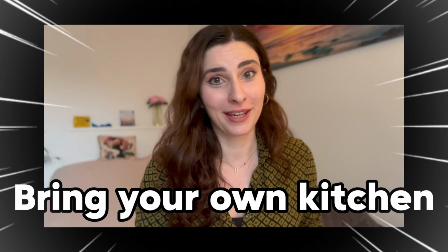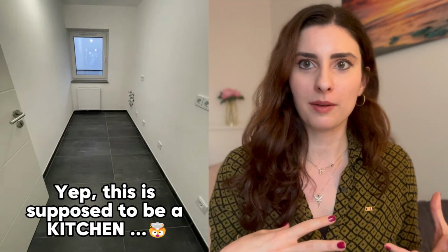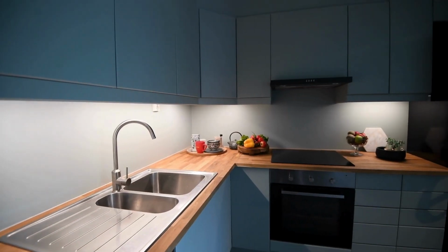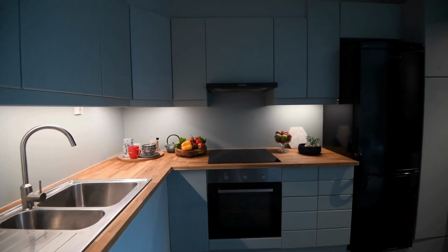Do bring your own kitchen. This was the biggest culture shock for me. German apartments that you're looking for to rent do not have their own kitchen. It is expected from the tenant to actually build a kitchen, but there is an upside to this. When people build a kitchen in a rental apartment, they want to give it to the next tenant so they wouldn't have to deal with this. So do not be discouraged if you don't see a fully furnished kitchen in the ad. The current tenant might actually have built your next kitchen for you.